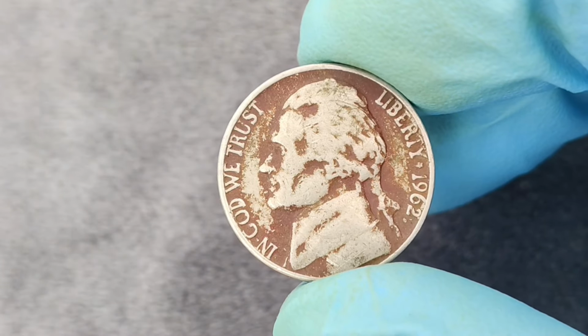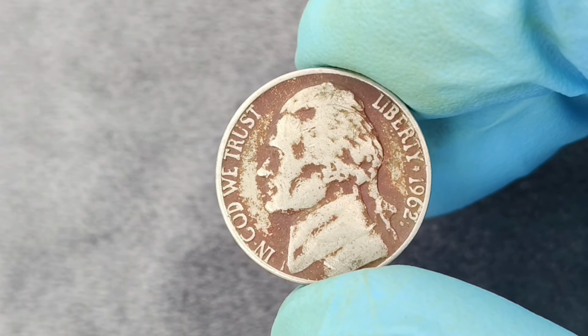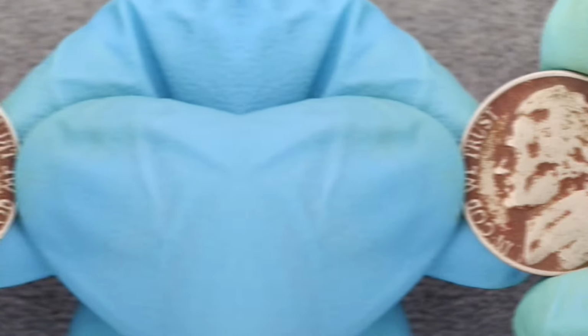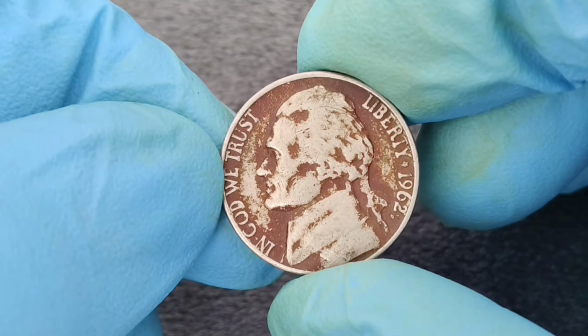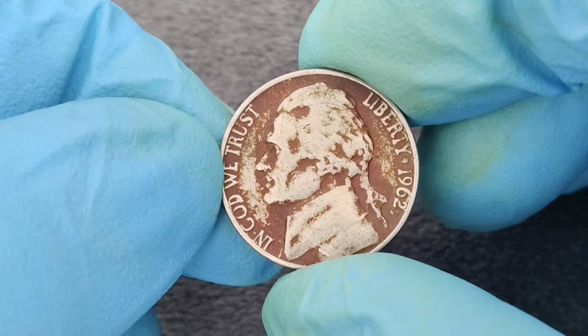Condition is everything when it comes to coin collecting. A well-preserved 1962 Jefferson nickel with a D Mint mark in red shade and excellent condition can fetch a premium. Coins are graded based on their condition, ranging from poor to mint state. This particular coin is in remarkable condition. It's crisp, with sharp details on both the obverse and reverse sides.